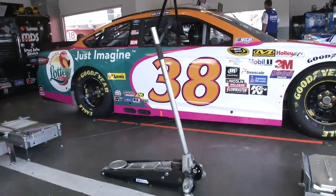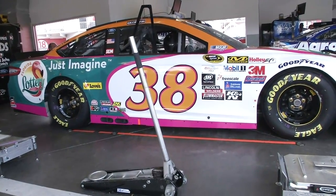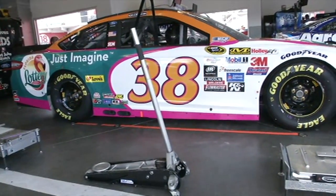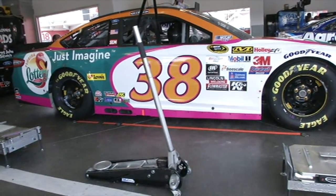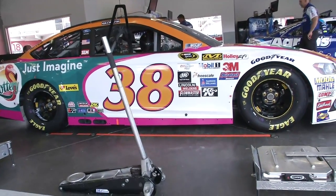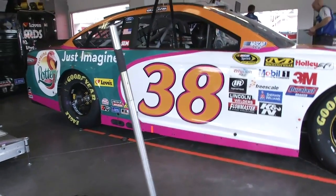Number 38, David Gilliland, the Florida Lottery Just Imagine. Very colorful machine this weekend for D. Gilly, and this car should be fast. Remember last year here, the pole position for D. Gilly. So qualifying, look out for that number 38.